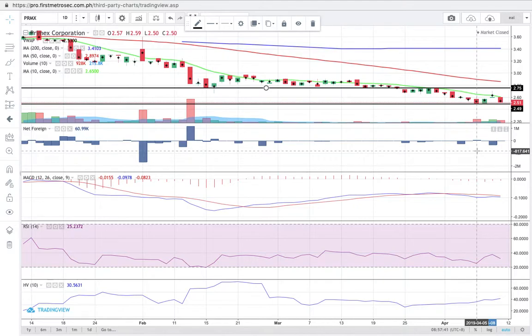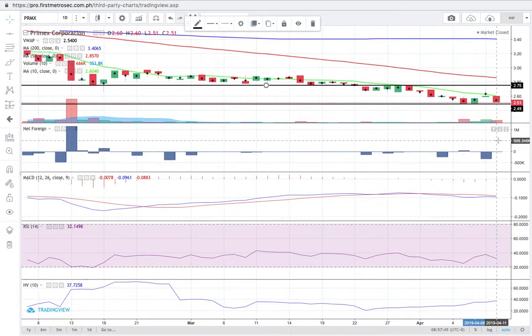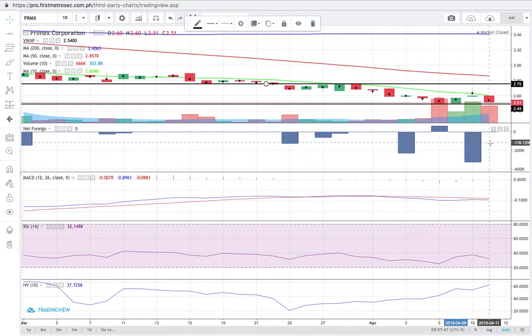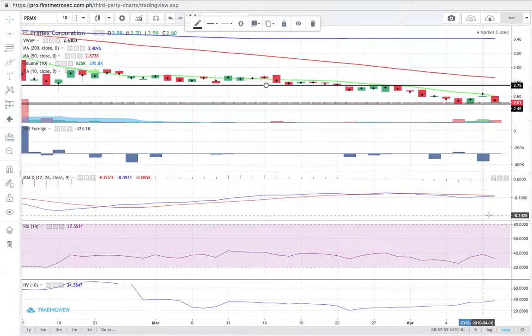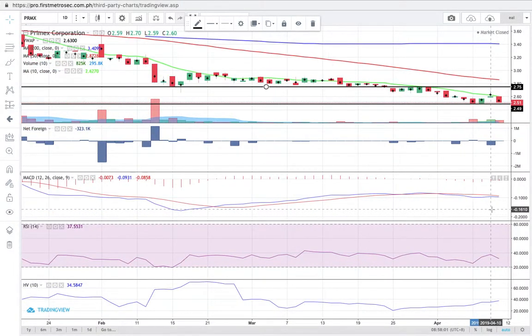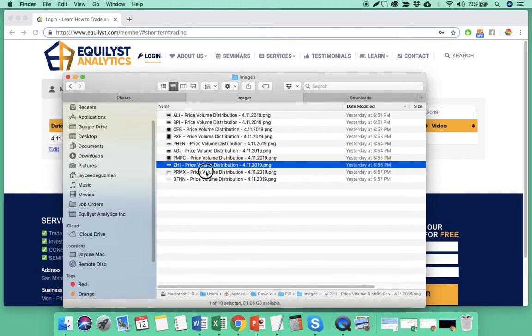It's already moving below the 10 SMA. And volume was high above its 10-day volume average. MACD remains bearish. It has been moving bearishly below the signal line since the first week of April. Historical volatility is at 38%, a low risk level for PRMX. Let's take a look at the price and volume distribution.